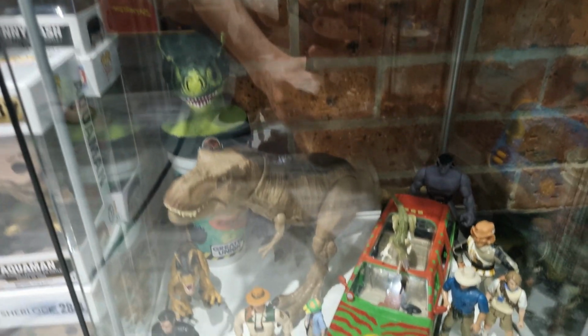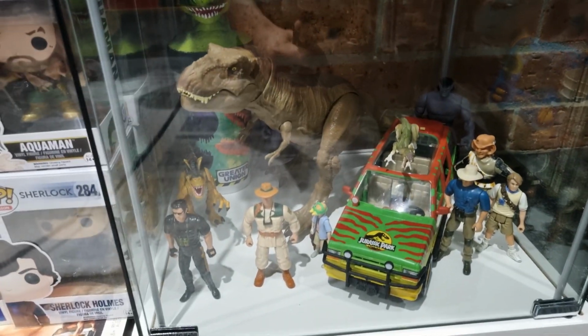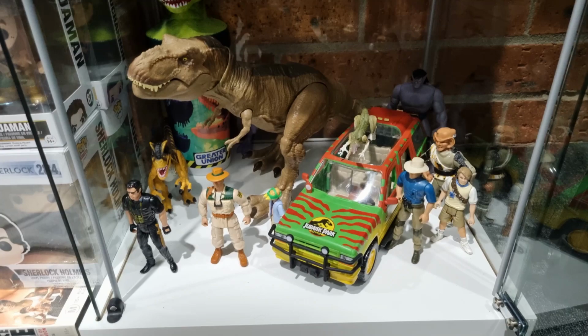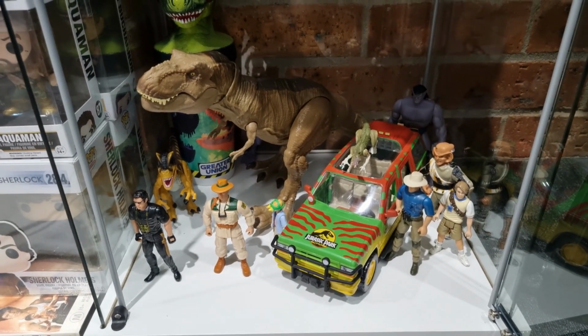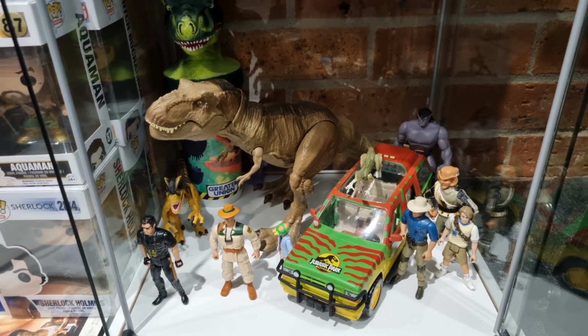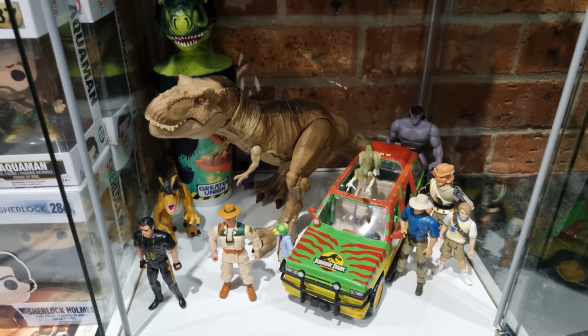That's it. And then some Jurassic Park stuff here. So some original Kenner stuff by the looks of it. Yeah, let's get that open so we can have a better look there. So this is sort of Sarah's trilogy as well. Jurassic Park is her go-to movie, as well as Indiana Jones. So that's her little setup.